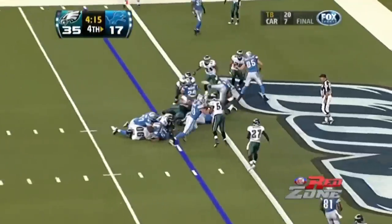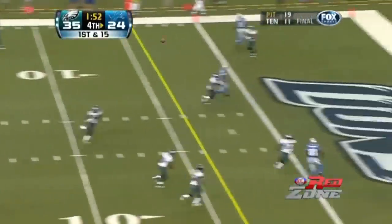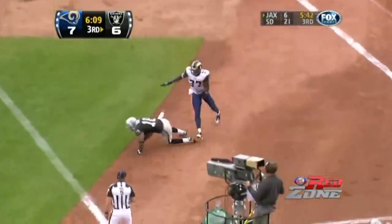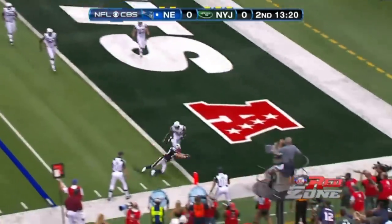It's Best to the goal line, he's in. Hill throws to the end zone for Johnson. This one is good. Wide open, touchdown, Raiders. Brady guns, and it's Welker in the end.